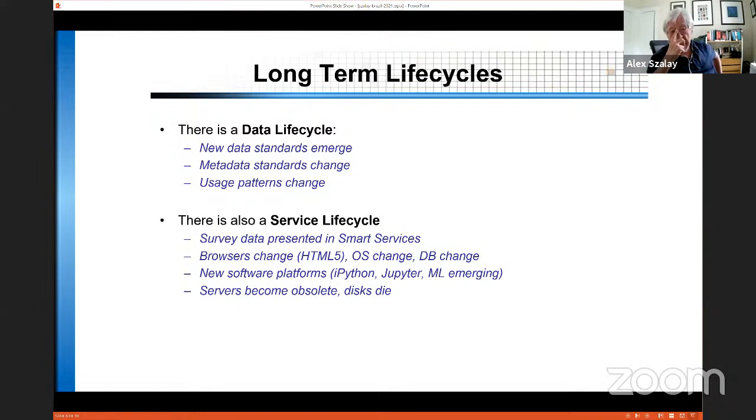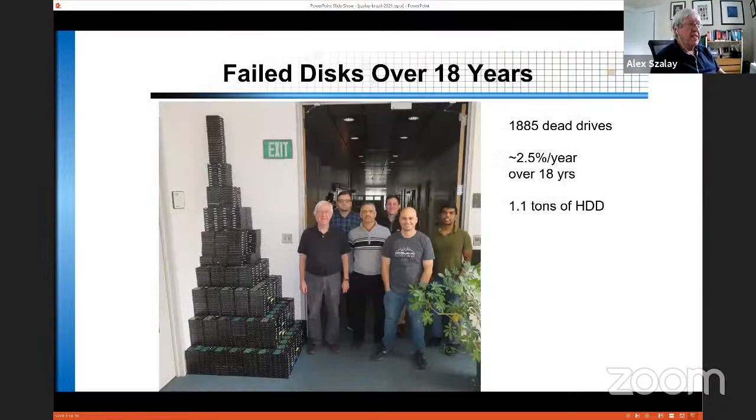And even the servers become obsolete and die. This seems to be the most mundane of things, but here is a picture of the disks that have died since we started Sloan: 1,885 dead drives, 1.1 tons of hard disks. And this is only a 2.5% annual disk failure rate, so we are actually very much in line with the standards. But even just keeping up with this is quite demanding.